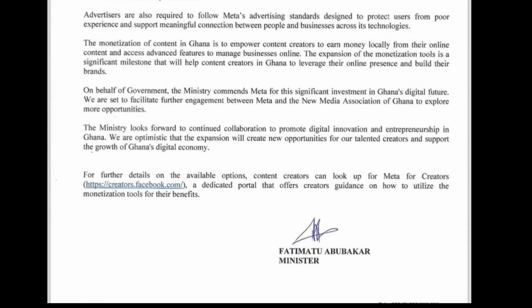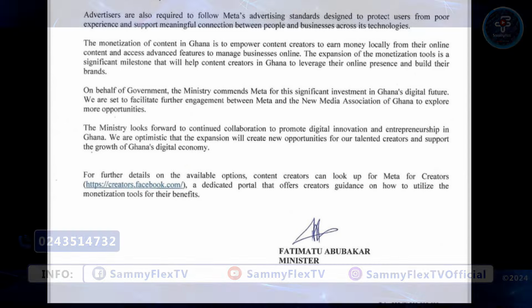For further details on the available options, content creators can look up Meta for Creators, www.facebook.com, a dedicated portal that offers creators guidance on how to utilize monetization tools for their benefit. Signed by Fatimatu Abubakar, Minister of Information.